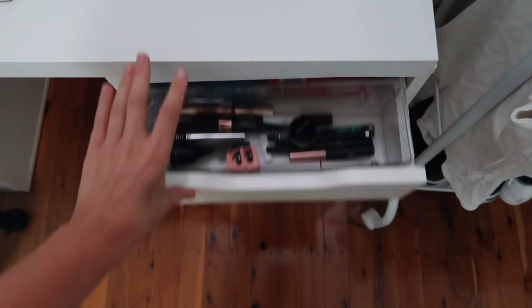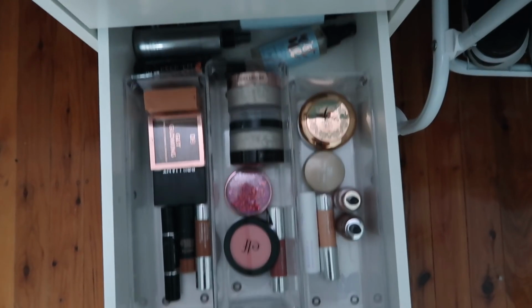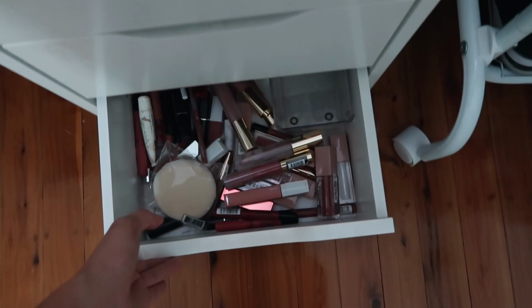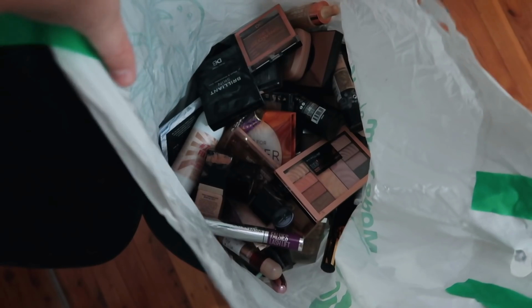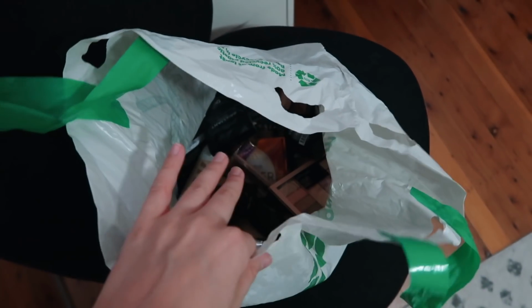And here is an after. The drawers are looking so much better. And then this drawer's a whole lot more organized. Not gonna lie, the lipsticks are still a mess, but I did go through them not too long ago. I've actually got a pretty big bag here of makeup that I'm going to throw out. So I did get rid of quite a lot.